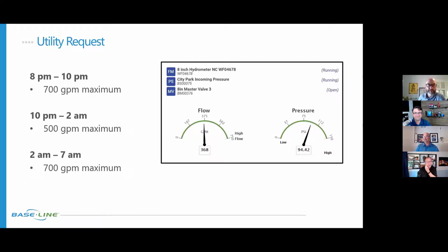Well, I don't know if it is a kick in the teeth. It's a challenge, though. So initially when you start off, from 8 to 10, you can run 700 gallons a minute, but then come 10 o'clock, it drops down to 500 gallons till 2 a.m. And then after 2 a.m., we can ramp back up to 700 gallons a minute. But that 10 p.m. to 2 a.m. water window is peak demand for the utility.